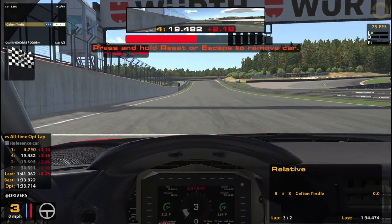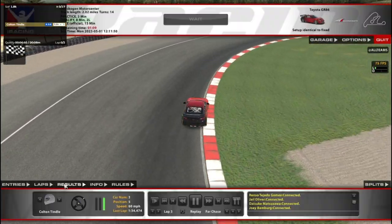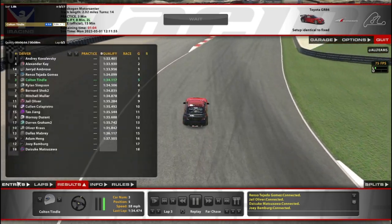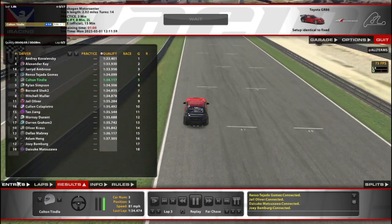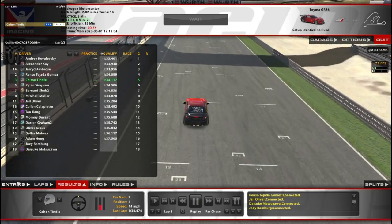We have to make some crazy passes. I'm carving my way through the field. Rookie Mazda race is being very short, remember? And ended up in P2. And almost catching the leader.